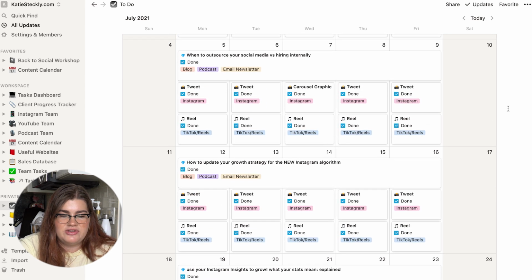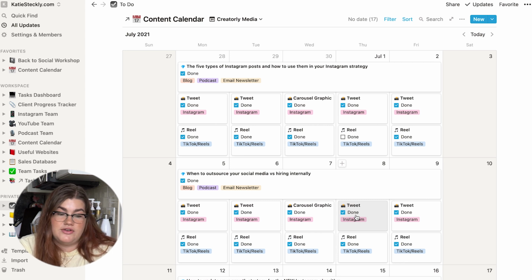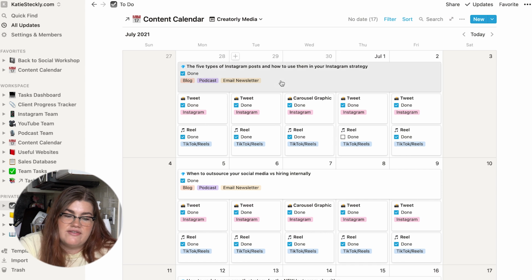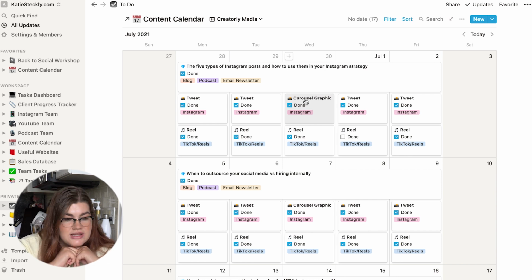I've got a couple different views here. As you can see, this is my Creatorly Media content calendar. The way that I like to plan this out is by having what I call cornerstone content as the header for the week. So this is the theme for the content that week. That includes the blog and the podcast and the email newsletter that are going live that week.